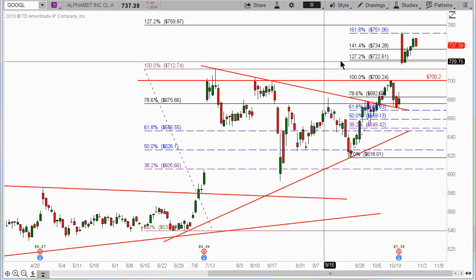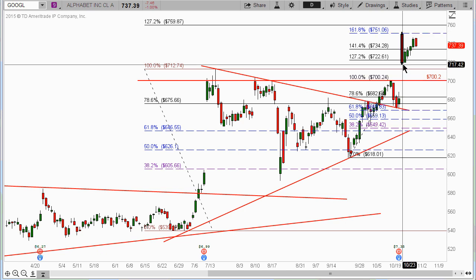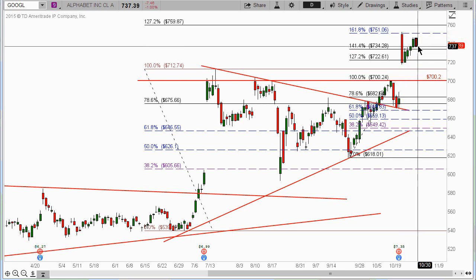Then the other one is Google. Again, Google is also coiling up within this engulfing candle, which is a post-earnings candle here. So right now it's forming what we call a tweezer top, right? This tweezer top in combination is basically like a shooting star, or a gravestone doji, right? So we've got to take care of this. I might get this wrong, but whatever the name is, whatever.